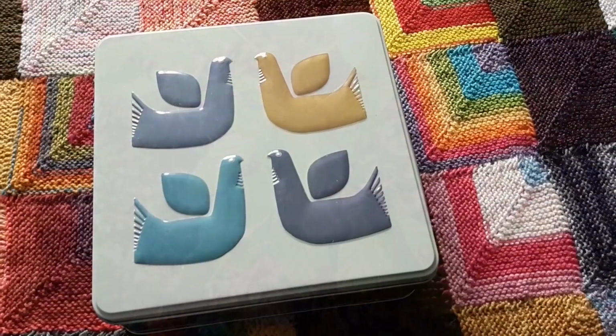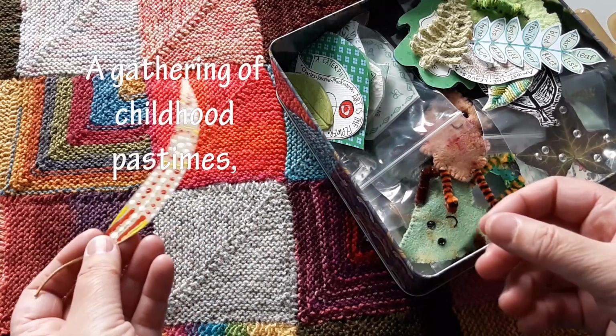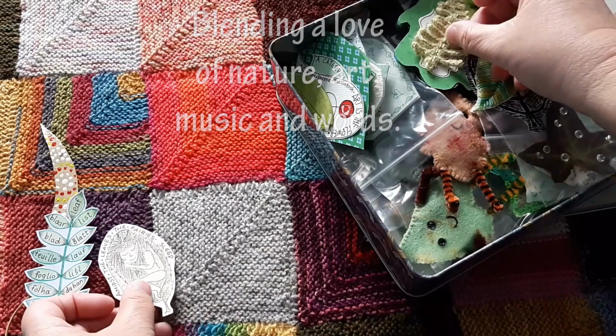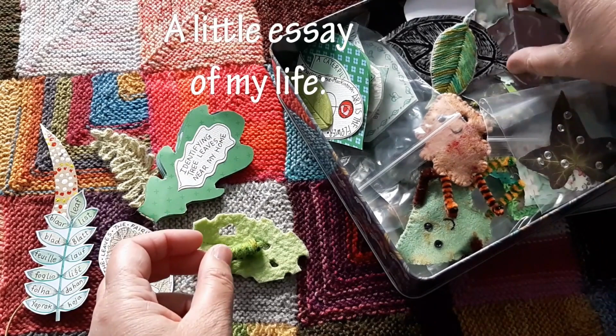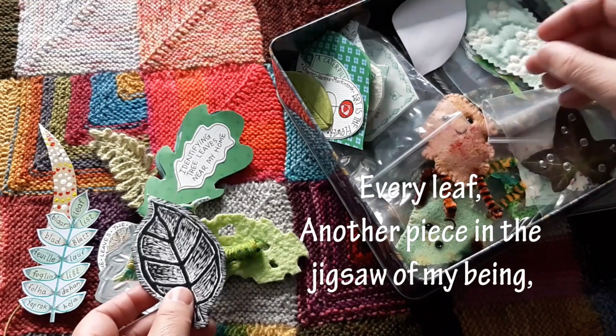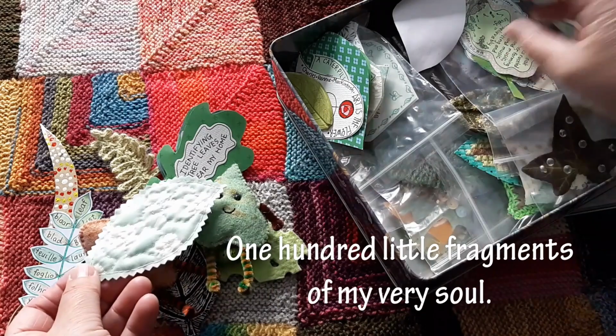Every leaf that I create, unique with its own story, facets of a full and varied life, a gathering of childhood pastimes, engaging skills, some old, some new, blending a love of nature, art, music and words. Every leaf, if it could speak, could tell its own tale, enriched by past, present and future, a little essay of my life, people, places, lessons learned, words and feelings bound together. Every leaf, another piece in the jigsaw of my being, telling me who I am, where I've come from, and where I might go. 100 little fragments of my very soul.